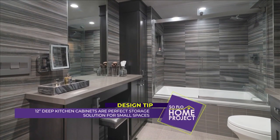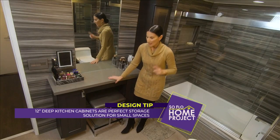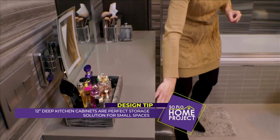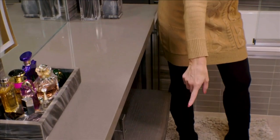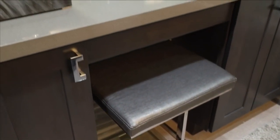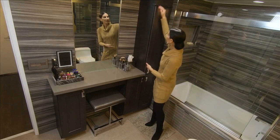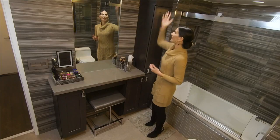So what I did here was something that I think anyone can do with cabinetry. I used 12-inch deep cabinets. So what you're seeing here are actually kitchen wall cabinets. I had the installers build up a toe kick on the bottom to bring it up to the normal vanity height of 34.5 inches. So I created all of this area. I even stacked one above it, a higher cabinet, and then ordered additional trim to stack it to the ceiling. So I wanted it to look fully built in.